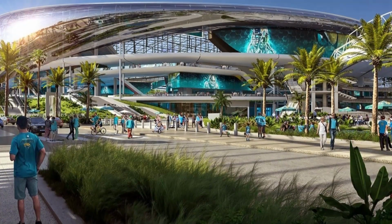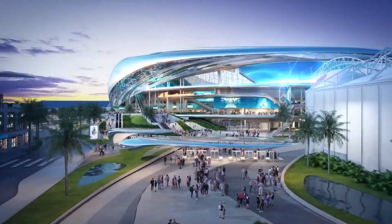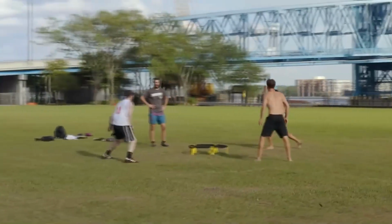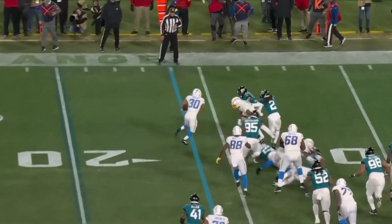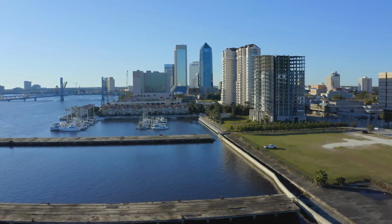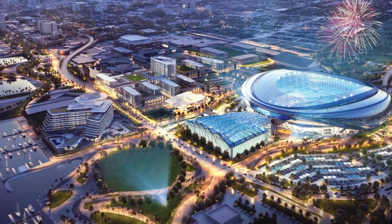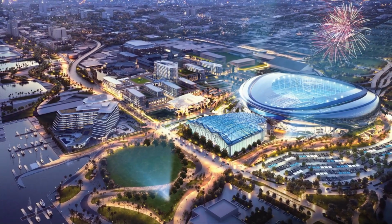Community gardens and green spaces. The stadium complex won't just be a sports venue, it'll be a year-round gathering place with parks, gardens, and public spaces for locals to enjoy. Think about it. This isn't just about making game days better, it's about making Jacksonville better. A game changer for Jacksonville. Let's be honest, when you think of eco-friendly innovation, Jacksonville probably isn't the first city that comes to mind, but with this stadium, that's going to change.